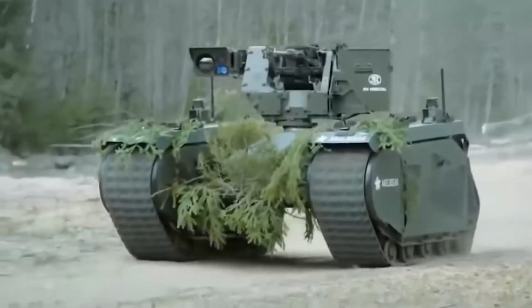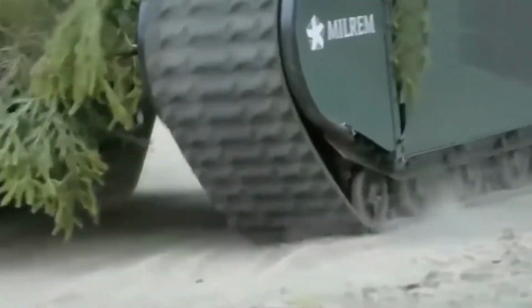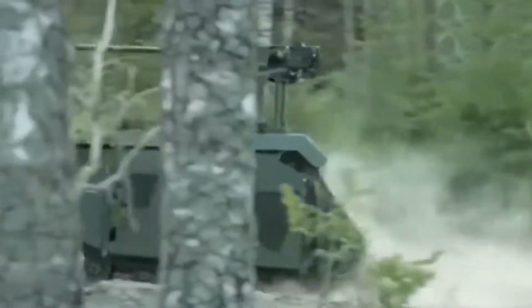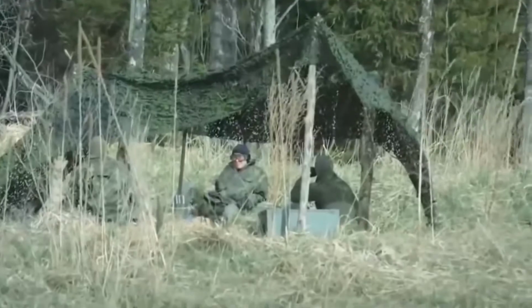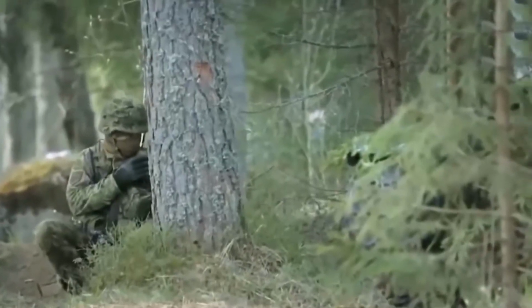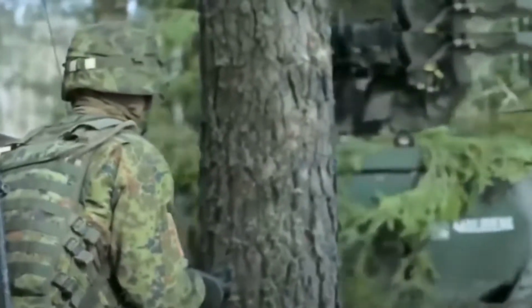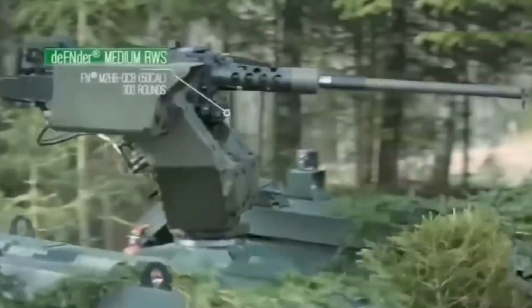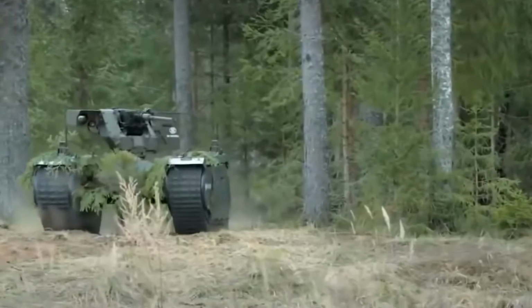Tank robots. The army is always looking for the best ways to protect its soldiers. One way that it is doing this is by using robots. These robots come in all shapes and sizes, but the ones used in the army are tank robots. Tank robots are exactly what they sound like. They are robots that look like tanks. They are big and bulky, and they can be used to protect soldiers from harm. They can also be used to destroy things that are in the way.